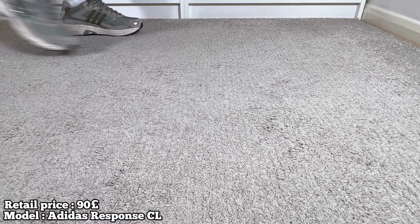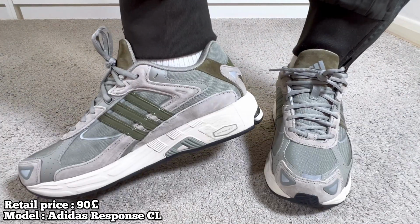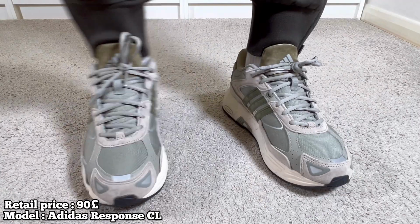Going now to our second position on the list, guys, we're gonna have a fairly new range on the market, which dropped in the last couple of years. So this one will be the Adidas Response CL, which will have a retro design, which will bring quite good materials and a very good level of comfort.